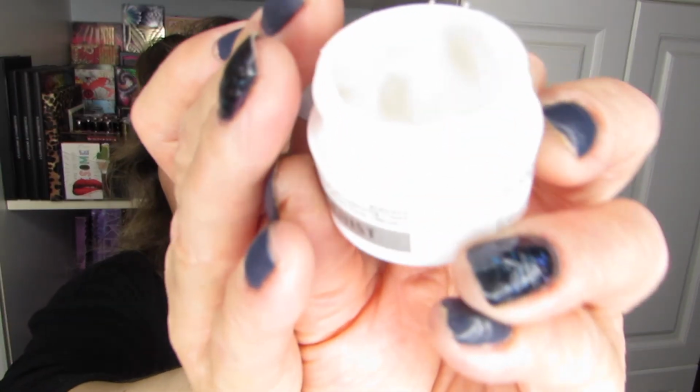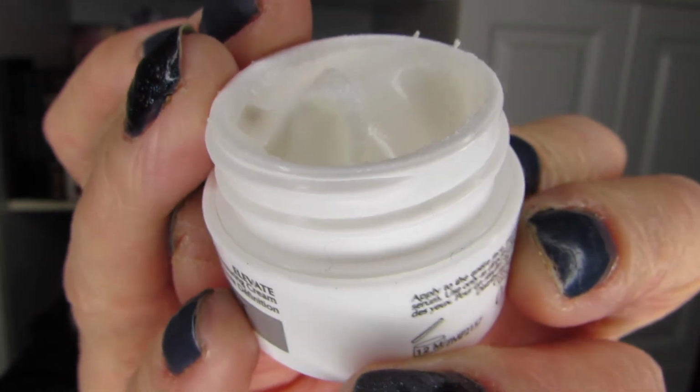It's pretty much the same consistency. Oh yeah, look at that. It's pretty much the same consistency as the Vichy. And so as soon as I'm done with the Vichy, I have another cream to finish up. So this is absolutely a perfect pick. So I end up with 2 makeup products and 3 skincare products. That's a perfect balance in my opinion, and I'm happy to work on those 5 products.